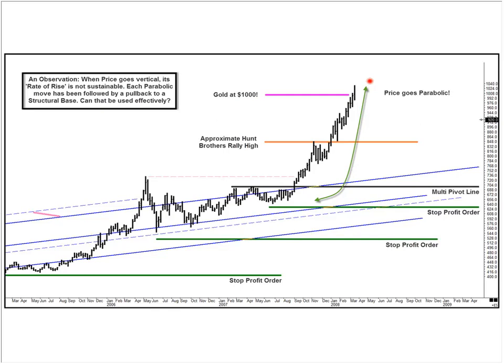Especially if you're able to mark them out, you can get long when price is resting. When it goes parabolic, take your money off the table. Wait for it to rest. Get back in. When it goes parabolic, take your money off the table. It's a wonderful way to trade once you learn to understand what parabolic means. So let's see what happens here and what this means, and why, especially for a smaller account, taking the money off the table is a great thing.